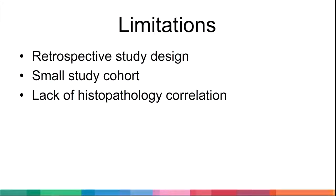Unfortunately, because of our small study cohort, these results tended to but didn't reach significance. It's also a retrospective study design, and we didn't have histopathology correlation for a lot of these patients. So these are some limitations that we faced with our study.